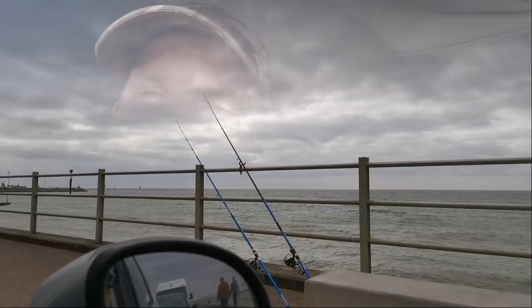I'm out of the wind, I'm liking this. Gonna get TalkSport on, listen to a bit of chat this morning, and just hope it gets interrupted a few times with some bites. So let's see how it goes.